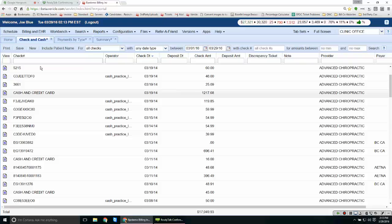Those little icons on the left-hand side will tell you exactly what patients they are for. If they are for multiple patients, all of them will be listed. Actually, it lists out each specific CPT if it went to a line item, or it'll just list out the account if it went to the account level. So you can drill down and get more information there.